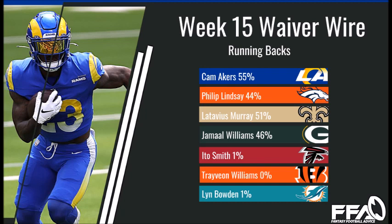That's Jamaal Williams, currently owned in 46% of leagues. And as we know, Aaron Jones is the primary running back for the Green Bay Packers, but there really isn't much question as to who the primary rusher behind Aaron Jones is if anything were to happen to him and he fell down due to injury.